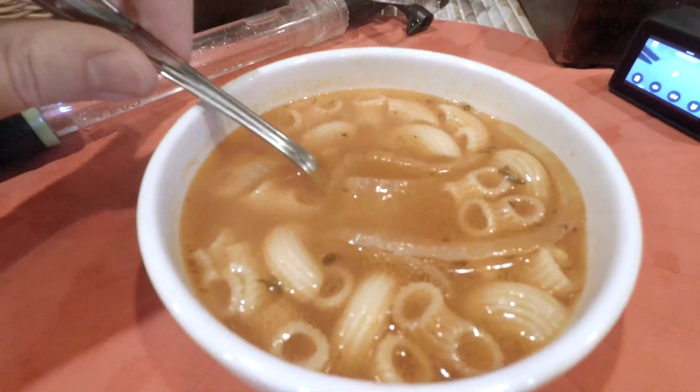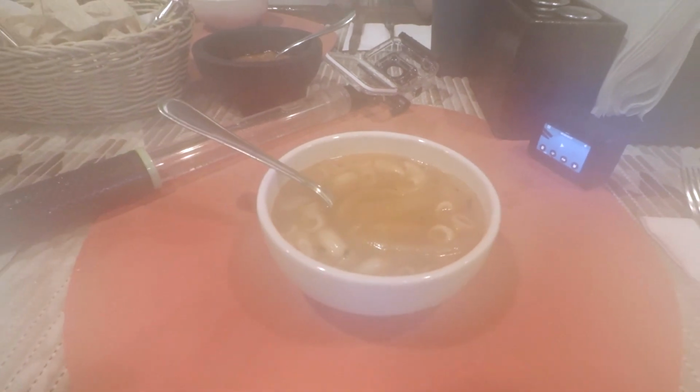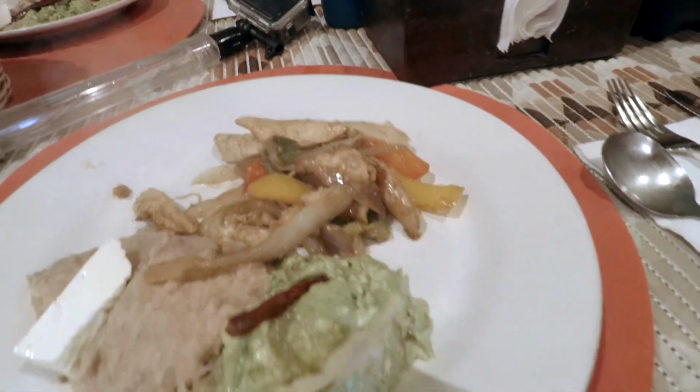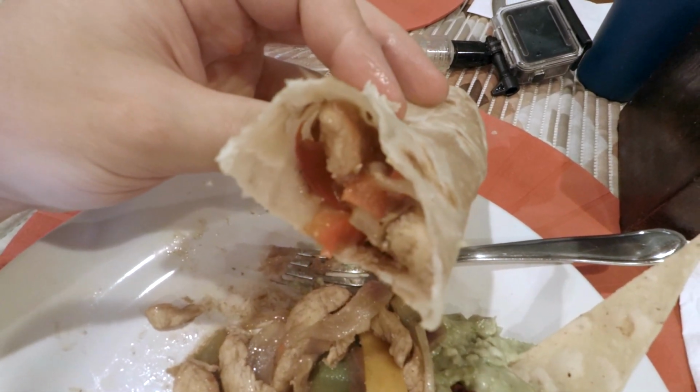See you after lunch. And for lunch we started with an onion soup, which as you can see is fogging up my lens, but it tasted pretty great. Lunch didn't look like much with the guacamole and the refried beans, but surprise, surprise, this was actually chicken fajitas, and they were pretty good, so nice little surprise with the lunch, I'd say.